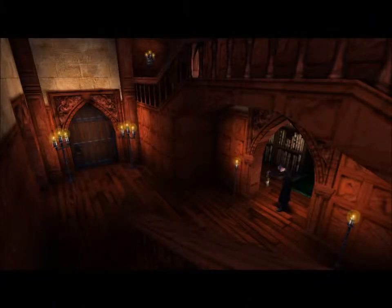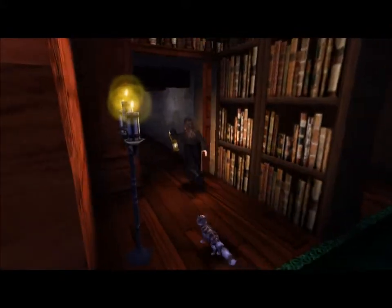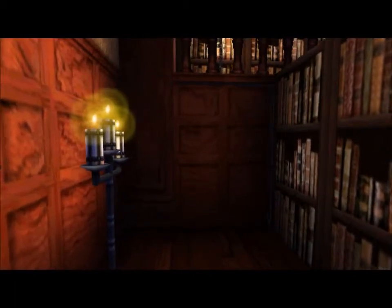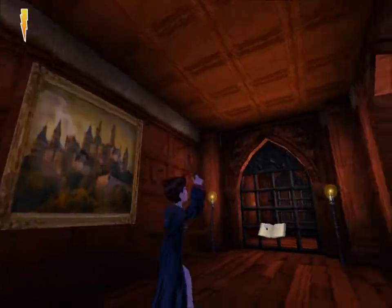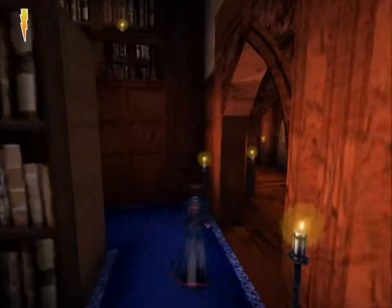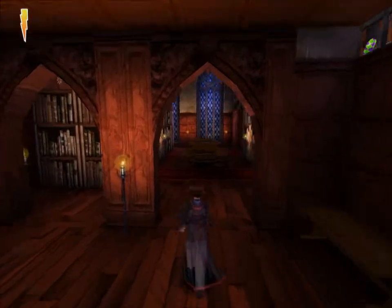Intruder! So instead of just using that door, he decides to go through the secret passage, which apparently leads to nowhere, even though the room's like right next to him. He would have come out here, but for some reason he comes out over here.